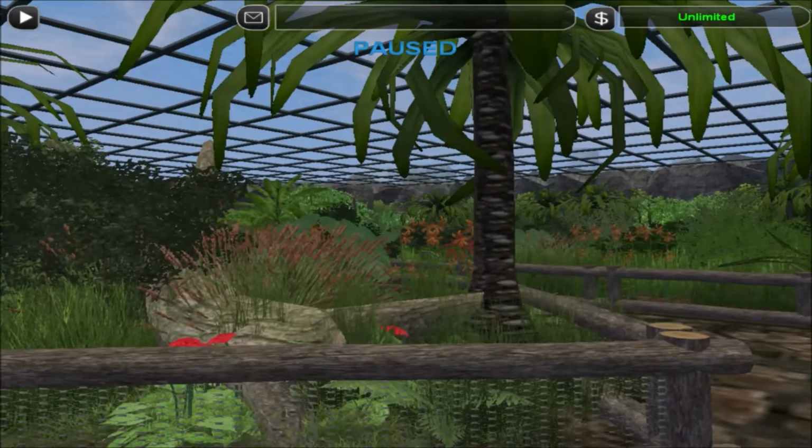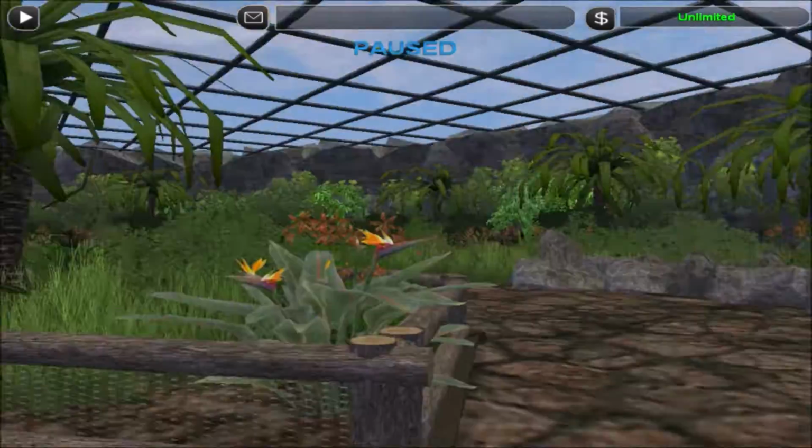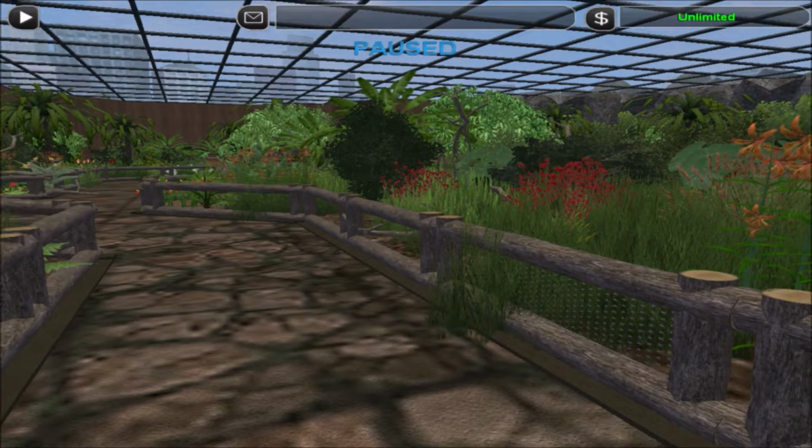And how could you better start a jungle than with a botanical garden? So yes, this is a botanical garden. It's not specifically built for animals to live in. However, we do have a couple animals in here, though I will reveal those later on.